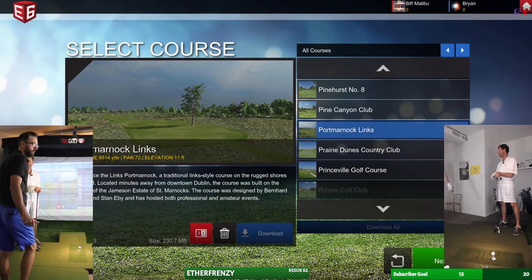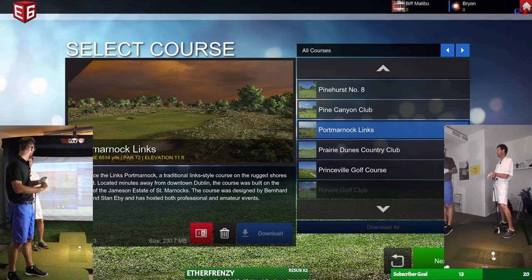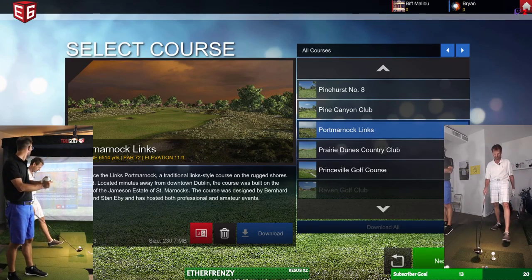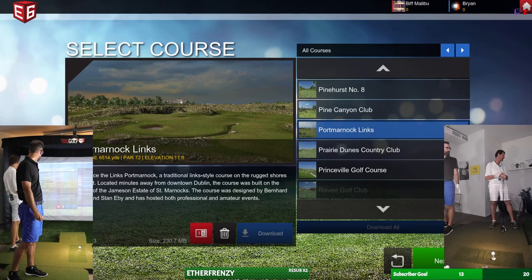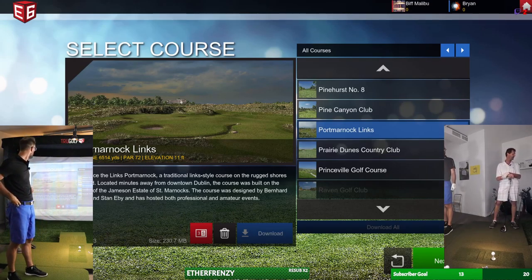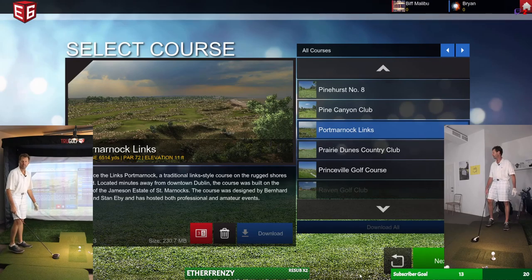All right, we are live with Biff Malibu returning for time number six, I think? Six or seven. Playing Portmarnock Golf Links just outside of Dublin, designed by Bernard Langer and Stan Eby. It's hosted a bunch of PGA Tour events. So we're going to check it out and see some links golf over in Ireland. Biff Malibu, I'm going to let you take it away.